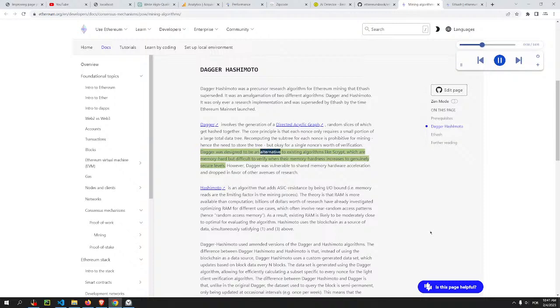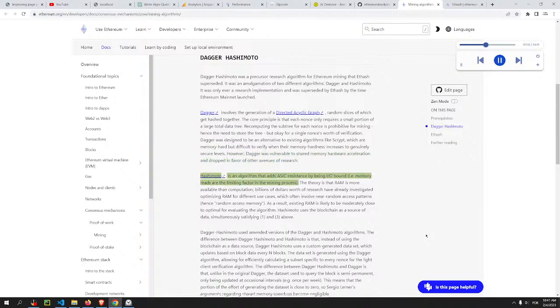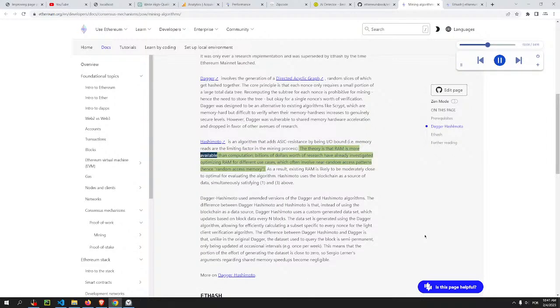Dagger was designed to be an alternative to existing algorithms like SCRYPT, which are memory hard but difficult to verify when their memory hardness increases to genuinely secure levels. However, Dagger was vulnerable to shared memory hardware acceleration and dropped in favor of other avenues of research. Hashimoto is an algorithm that adds ASIC resistance by being I/O bound, i.e. memory reads are the limiting factor in the mining process. The theory is that RAM is more available than computation.